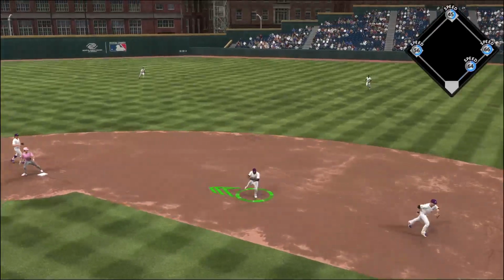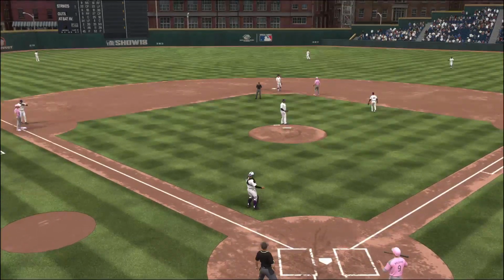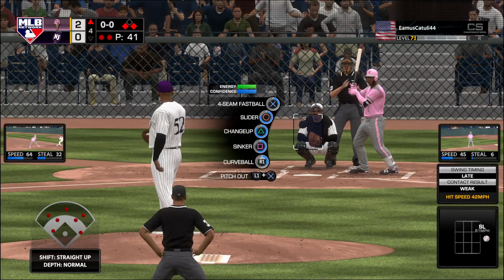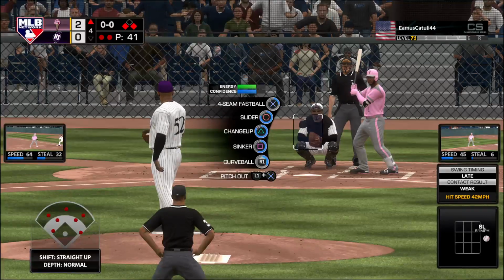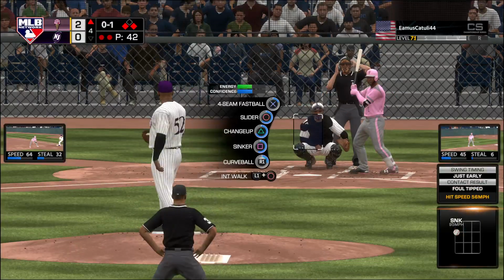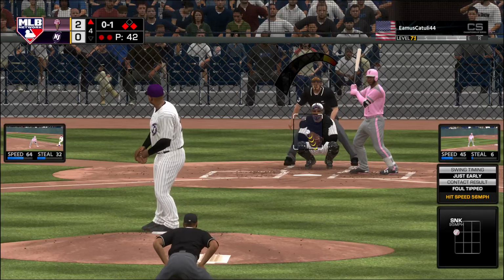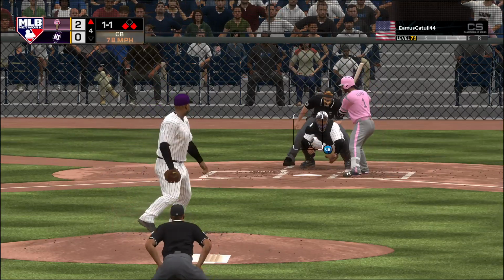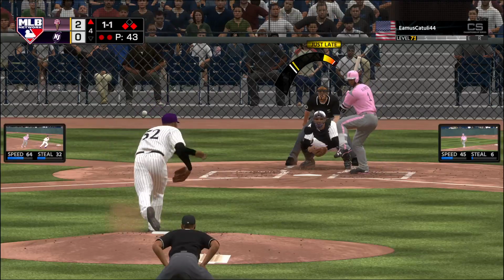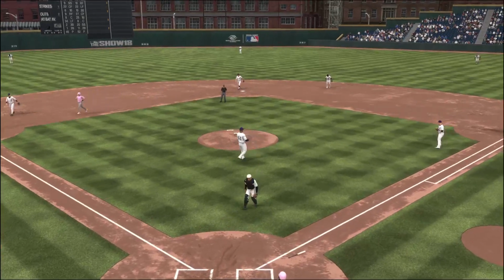Pops this one up. Ramirez is calling for it, to second for one. And not in time as the run scores. And that'll bring in the former top prospect, Ozzie Albies. From the stretch, here's the pitch. Fouled away. Runners at the corners, two men out. Albies with a 1-1 count now. Popped up. Berra over to his left. And the inning is over.